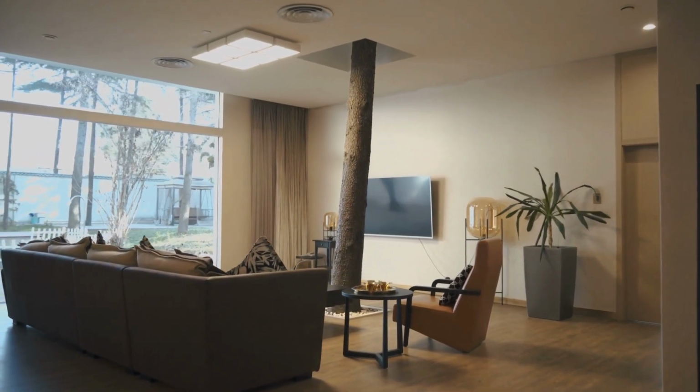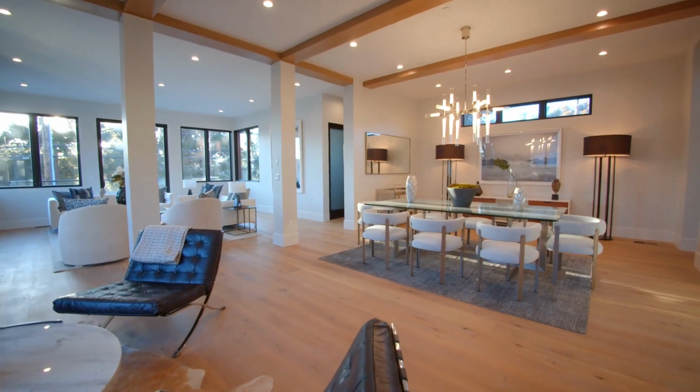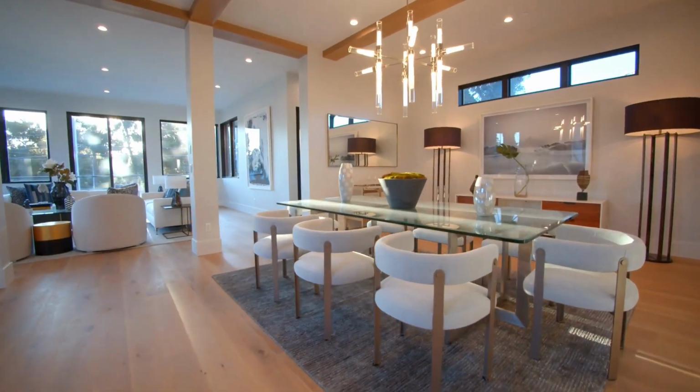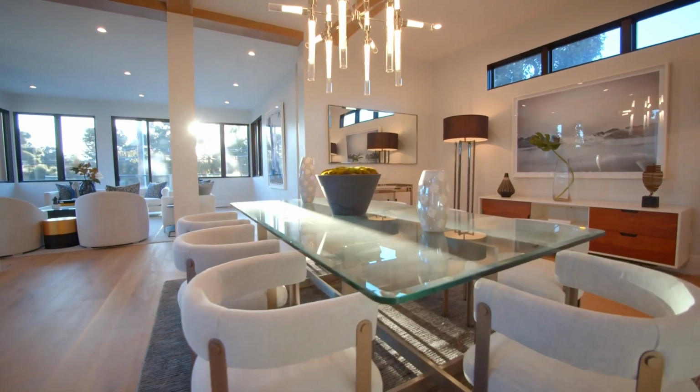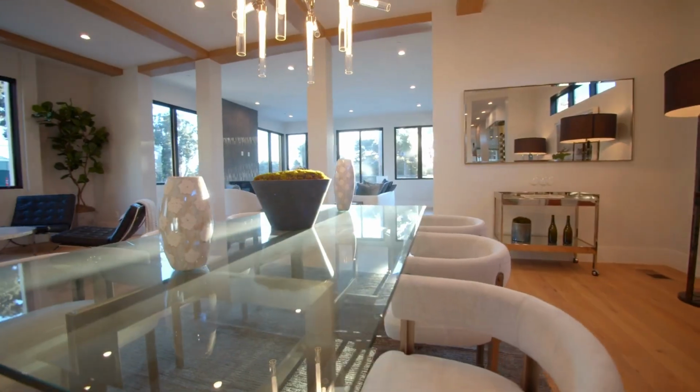This isn't just a home, it's part of Tesla's vision for affordable, sustainable living. And while some might still question the future of this revolution, there's no denying that Tesla has once again broken the mold. If you could live in a Tesla tiny house for just $757, would you?